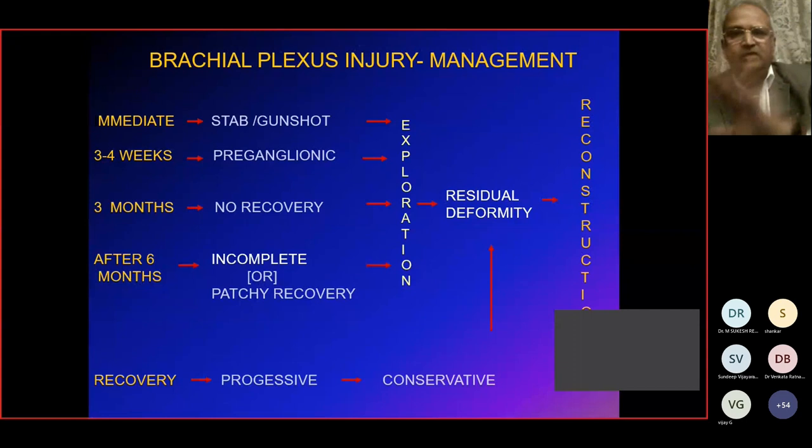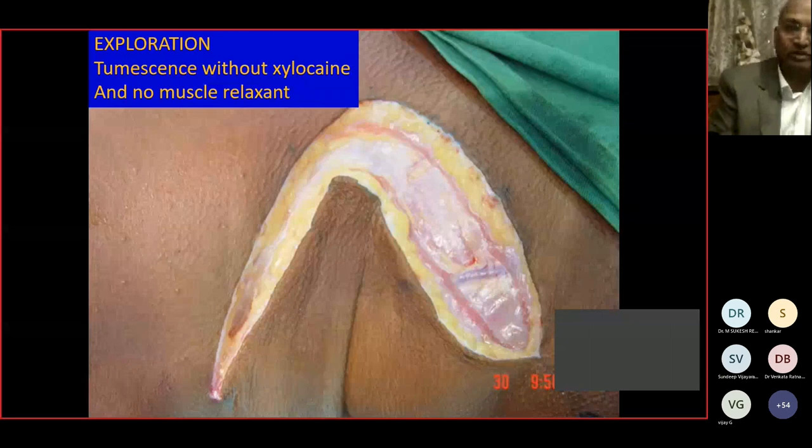Of course, how do you explore? You always explore under tumescence. We instruct our anesthetist not to give any muscle relaxant, and we liberally use the nerve stimulator to check all the nerves, whatever nerves we are exploring.